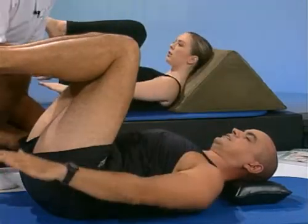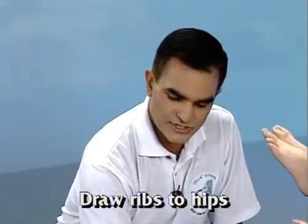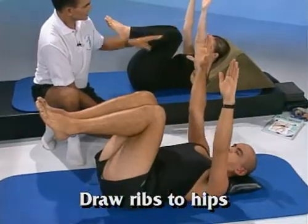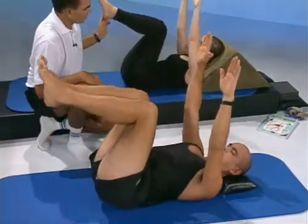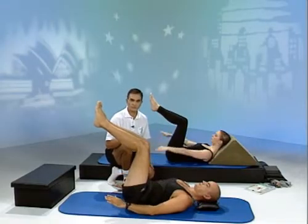Now, in this instance, there may not be an extreme amount of abdominal work going on. So what we're going to try and do is to get the abdominals working by drawing the ribs towards the hips on the breath out. Breathing into the ceiling and draw the ribs to the hips. As this exercise becomes a bit more effective, you can bring the knees away from the rib cage and slightly up. This will work the abdominals even more.